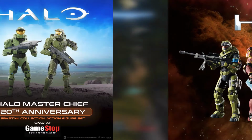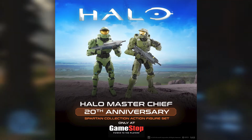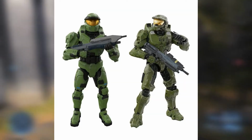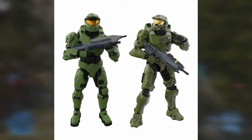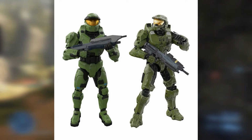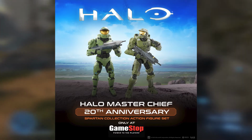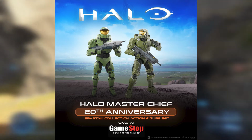We do also have this 20th anniversary Master Chief figure set, which is going to be a GameStop exclusive. This contains two 6.5 inch figures, one CE Chief that looks very awesome, and yet another Halo Infinite Master Chief. These figures both look very cool. They both come with different assault rifles, obviously relevant to their different games, and interchangeable hands and sidearms, and this set is going to be $40 and currently has a December 27th placeholder release date on GameStop's website. Not sure if that'll actually be true, but you can go ahead and pre-order it right now.